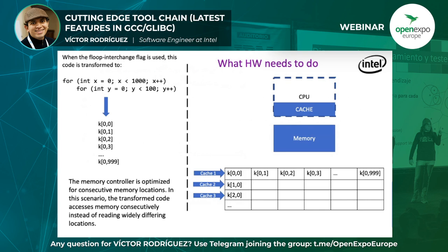Now we read k[0][0], k[1][0], k[0][1], k[0][2], k[0][3], up to k[0][999]. That is the full line being read, and that is a better use of the memory because we have used the whole cache line. We can discard that, read the second cache line, then cache 3, and then cache 4, and we have been using all the cache that we retrieved from memory. We haven't wasted anything at all, right?